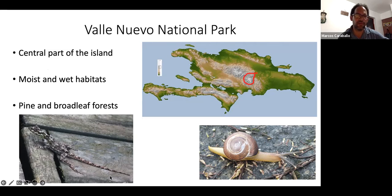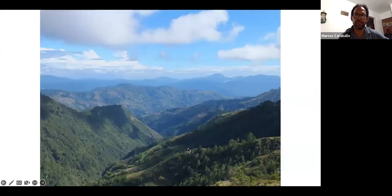This is an olive from high elevation. This one has camouflage looking like lichens. And these interesting snails, they just walk around without hiding under the shell, because the area is wet. The mountains have a mix of pine forest and broadleaf.